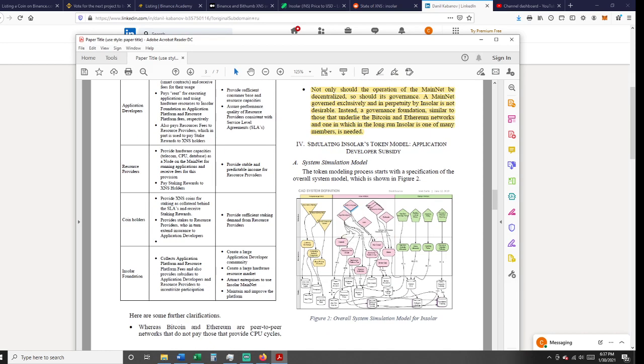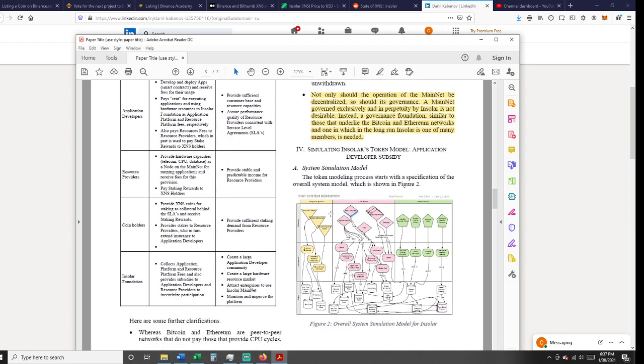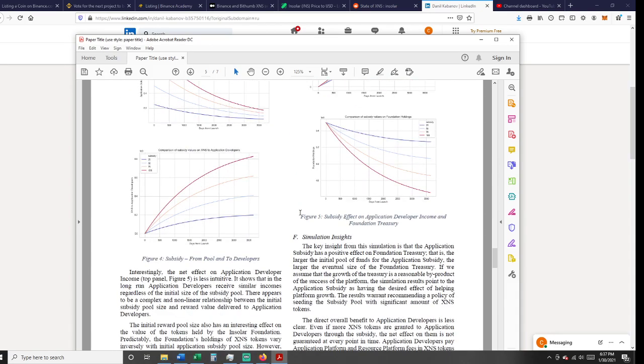Here's another, it's a pretty complex diagram, but if you click on it and zoom in, it gives you a lot of information, and so does this chart over here. And I have just a little bit more to touch on at the end.